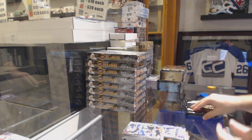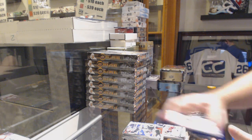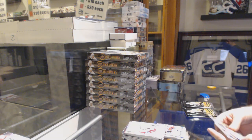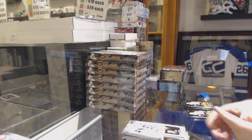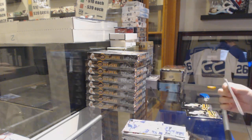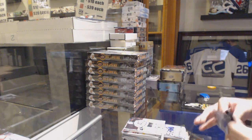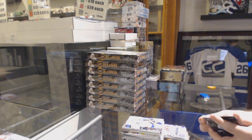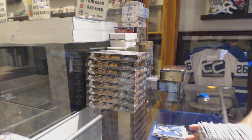Pure Energy of Buffalo... of Buchnevich for the Jets. Young Guns for the Jackets of Vladislav Gavrikov. Portraits of Gaudreau for the Calgary Flames. We've got a Canvas John Tavares for the Maple Leafs. Young Guns of Ville Heinola for the Winnipeg Jets. Pure Energy of Kuznetsov for the Caps. Shooting Stars of Eichel for the Sabres.